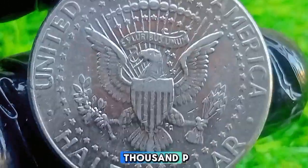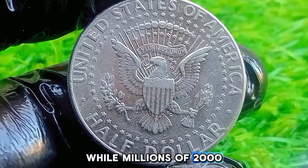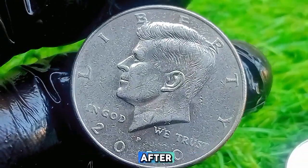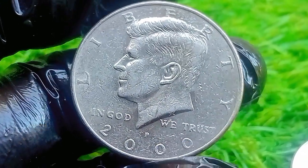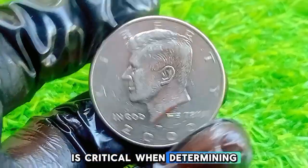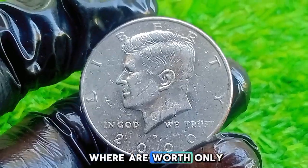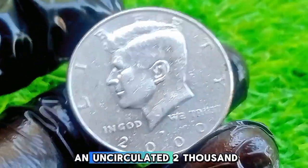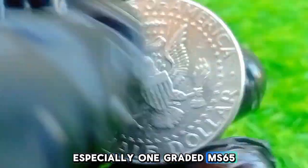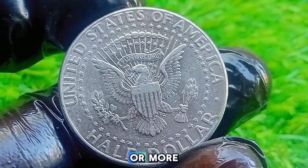What makes the 2000 P. Kennedy half dollar so valuable? While millions of 2000 P. Kennedy half dollars were produced, a few rare variations make them highly sought after in the numismatic community. The high-grade variations. The condition of your coin is critical when determining its value. Coins that have been in circulation and show signs of wear are worth only face value, but if you have an uncirculated 2000 P. Kennedy half dollar, especially one graded MS 65 or better, you could be looking at a price tag anywhere from $50 to $200 or more.